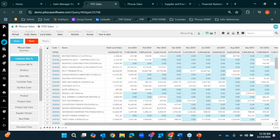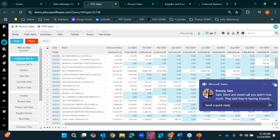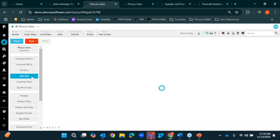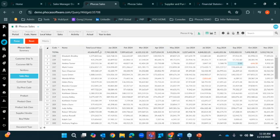So, I'm looking at my customer ship to. We have about 1,700 customers for the year to date. Here's that total local value as our measure, and broken out by January 2024 and onward. And if I wanted to see this $63 million broken out by sales rep, it's just re-summarizing the way that we're looking at this data.